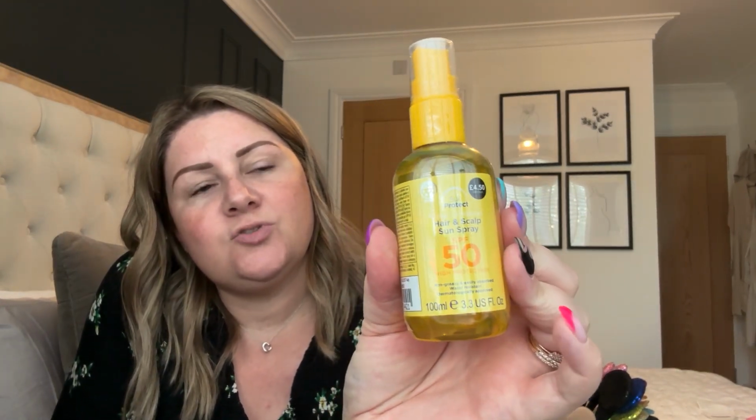I've also bought a sun protection for hair. This is Factor 50 and it's hair and scalp sun spray. It's saying it's non-greasy and it's water resistant. I picked this up from Primark, £4.50, and I just thought it was really good because I do feel it's really important to protect your hair when you're on holiday. We protect our skin, so why would we not protect our hair?